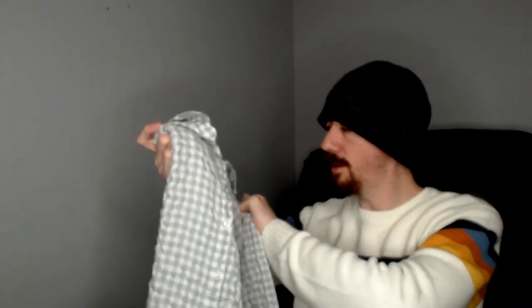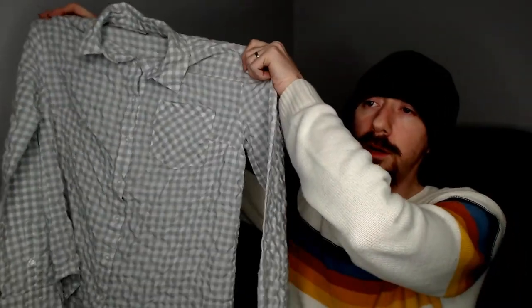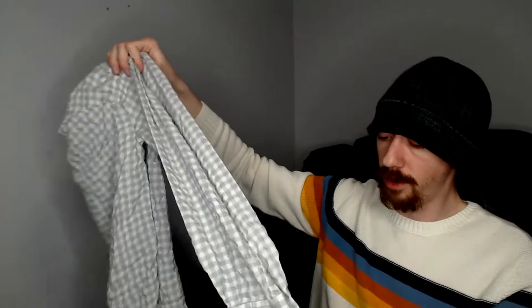This is an extra small button down shirt, a little bit textured. Is that showing up on the camera? Yeah, it is kind of showing up on the camera. So you can see that texturing. That's a nice piece. Very soft, too. Very soft. So that should be very comfortable.